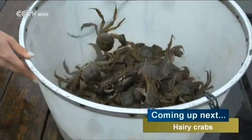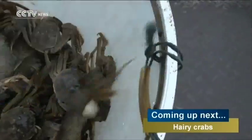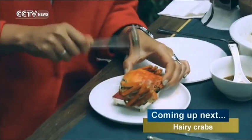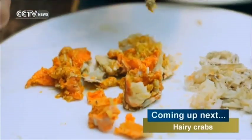Coming up next, crabs, crabs, and more crabs. Autumn on Lake Tai puts the spotlight on these hairy clawed crustaceans. Discover how they're farmed and, of course, how they're eaten.